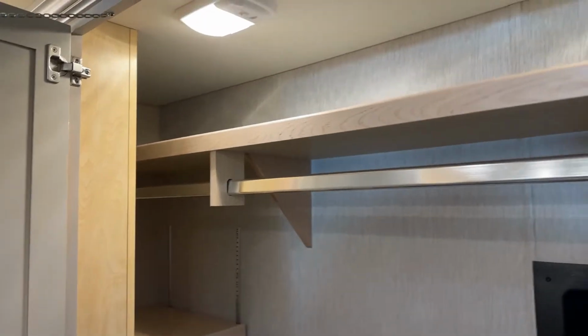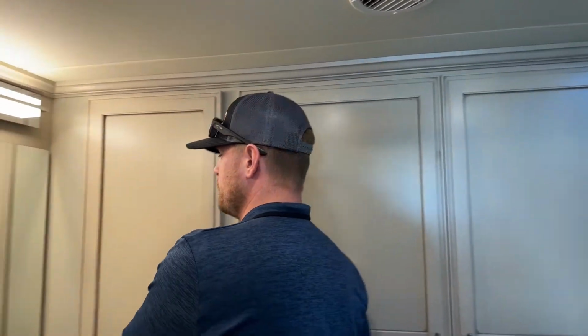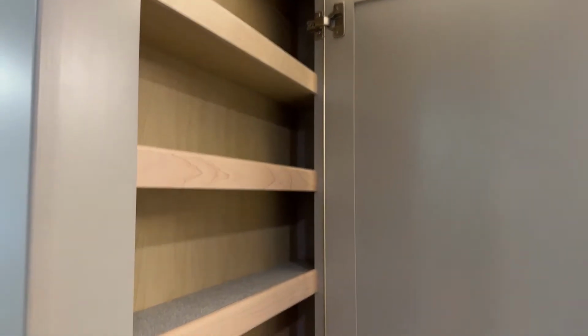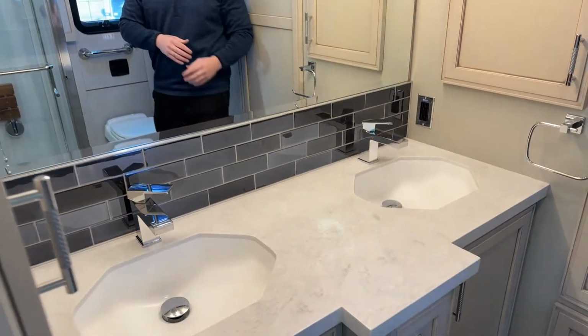Now the wood color in this coach is the Glacier Glaze Maple. So kind of that new nice white light interior. Really makes it feel nice and bright in here when we have the lights on, or even when the lights are off and we just have windows open. Dual medicine cabinets in the 4369. And then we also get the dual sinks. Now with the sinks, we also get 2 outlets on either side of it.